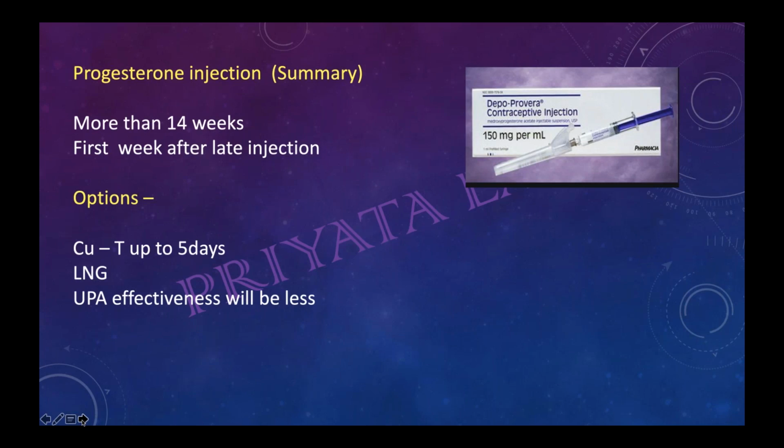Yes. So the safest option in all these situations is copper IUCD, next comes LNG, and UPA is definitely not recommended because of the interaction. That's right, Dr. Priyata? Yes.